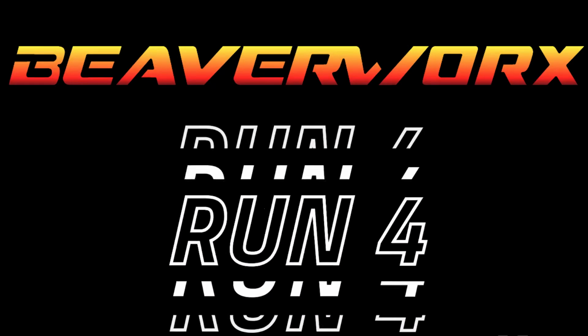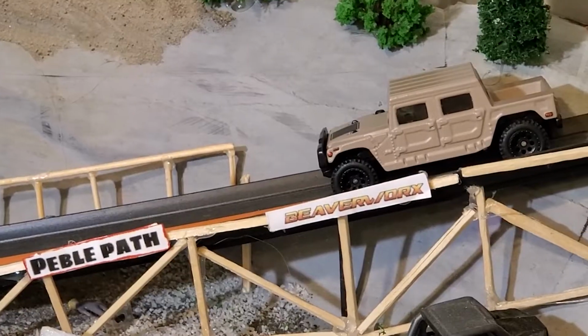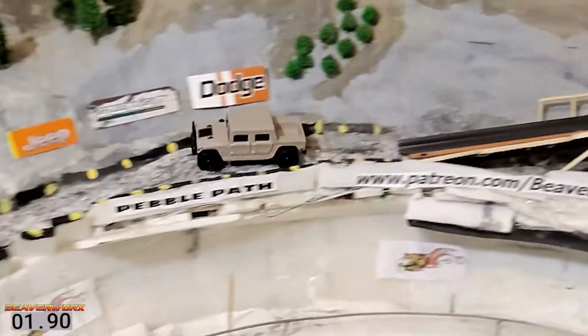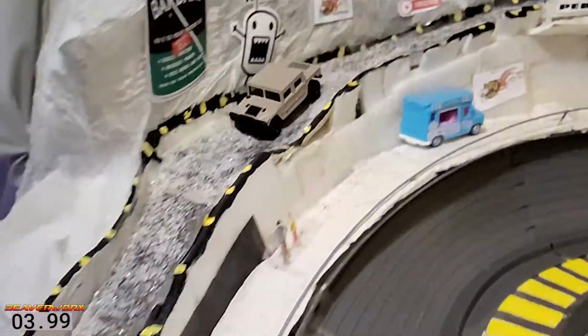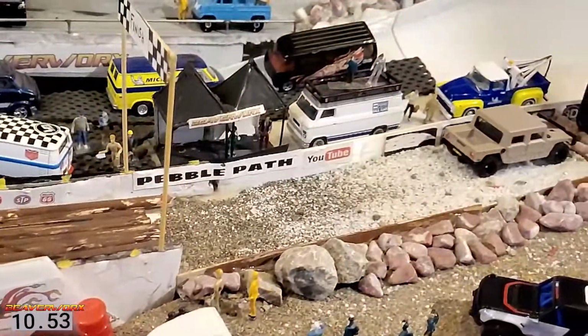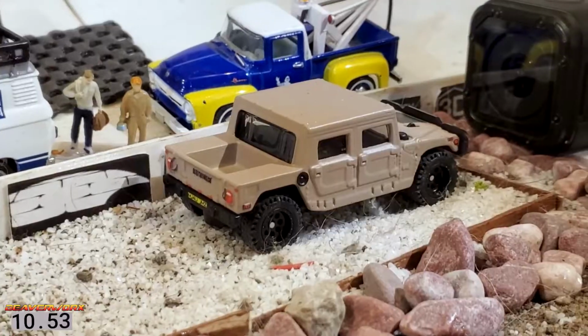Run 4. Second run for the Hummer H1 Rashadi R. Gonna take that thing down the ramp for the second time, see if he can make an improvement on that first run. Here it goes, that great big huge fat Hummer going down through that little itty bitty narrow chasm, down through the canal over top of the logs. Great time. Look at that thing's flying. He's got a 10.53. That's great for that great big huge heavy Hummer.